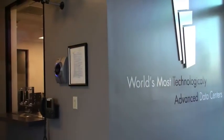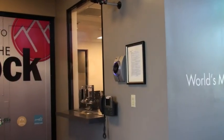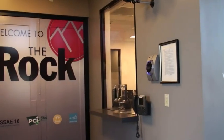earthquake in the next 50 years. It is a much more stable environment from an earthquake perspective. Looking at risk on a holistic perspective, Sacramento is one of the best markets in the entire country to place a data center.